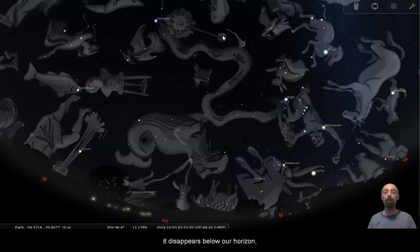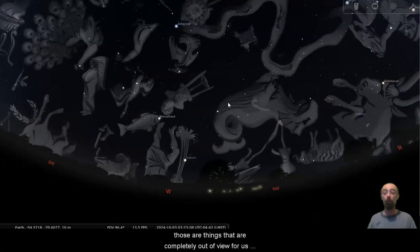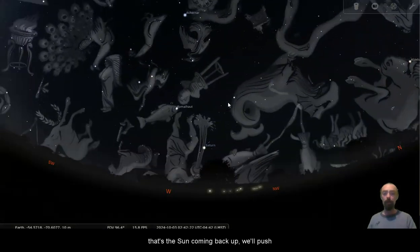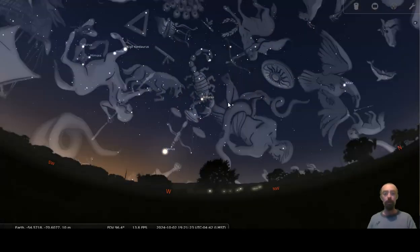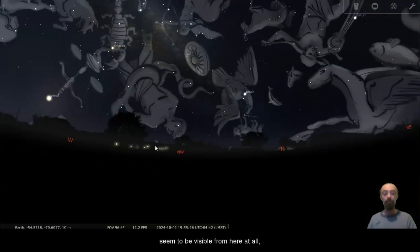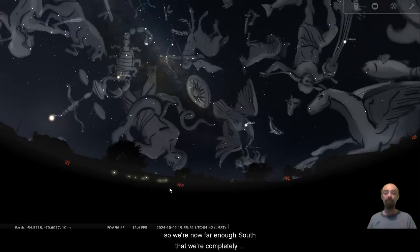We certainly don't get to see Horologium, the clock there. Those are things that are completely out of view for us. And, oh, that's the sun coming back up, we'll push backwards to get Saturn into the sky. And yeah, the Corona Borealis doesn't seem to be visible from here at all. So we're now far enough south that we're completely missing it.